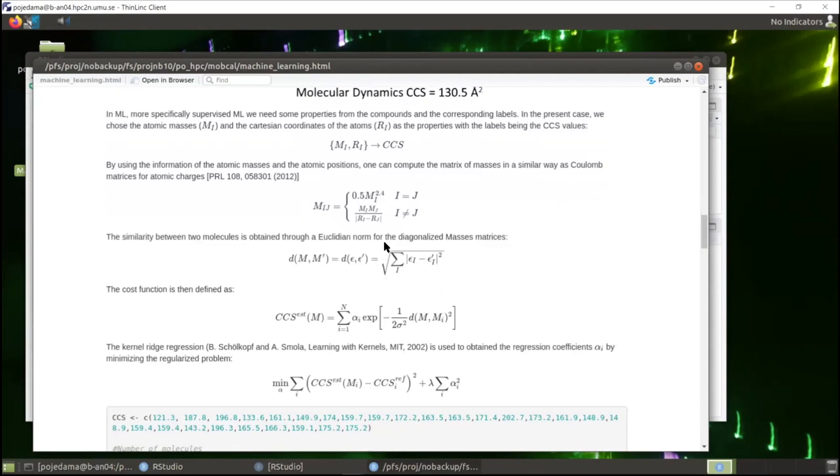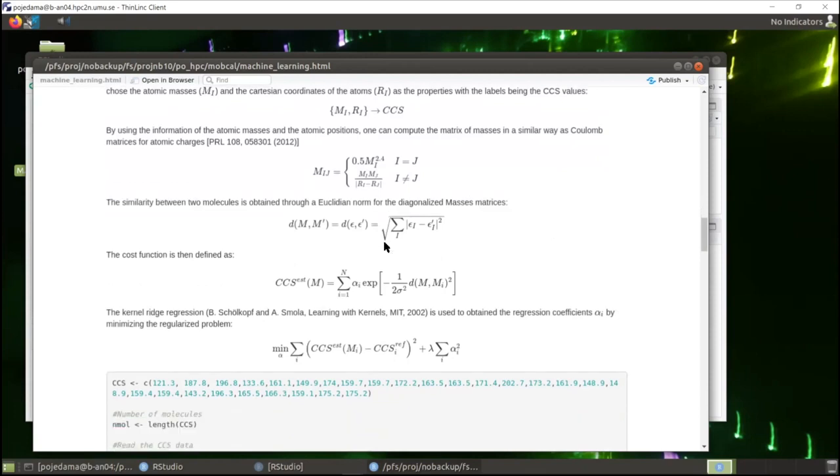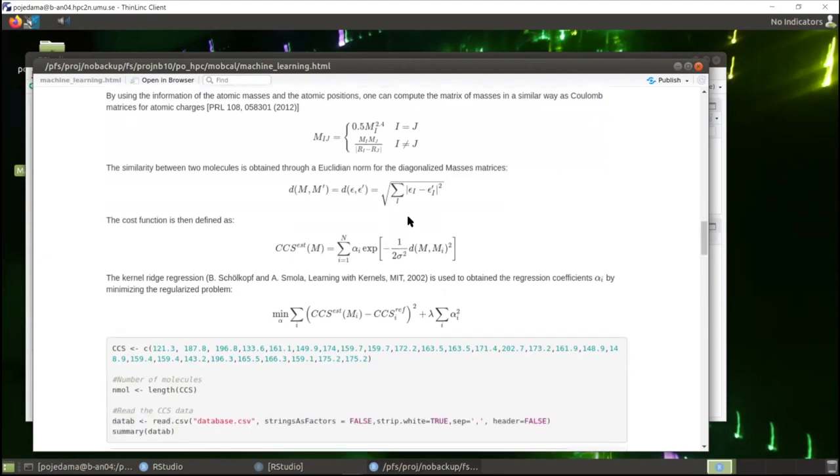And then we need a measurement of how similar the molecules are to each other. For this, we compute a so-called Euclidean norm, which is constructed based on the diagonalized matrices. Using this measurement, we can compute a cost function, as we saw in the previous talks. Here we can plug in this Euclidean norm, and the only parameters left are these alpha values, which then need to be obtained through a minimization process.